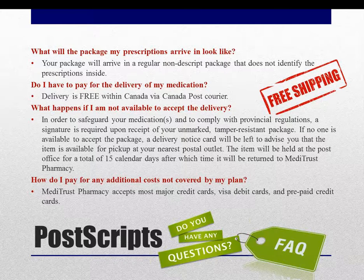What happens if I am not available to accept the delivery? In order to safeguard your medication and to comply with provincial regulations, a signature is required upon receipt of your unmarked, tamper-resistant package. If no one is available to accept the package, a delivery notice card will be left to advise you that the item is available for pickup at your nearest postal outlet. The item will be held at the post office for a total of 15 calendar days.